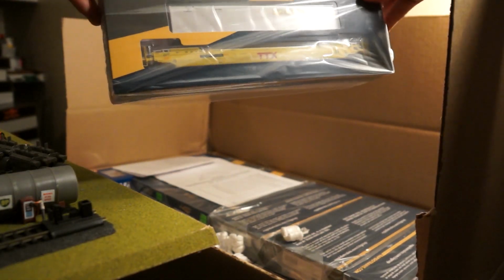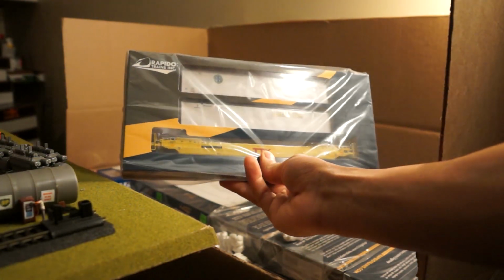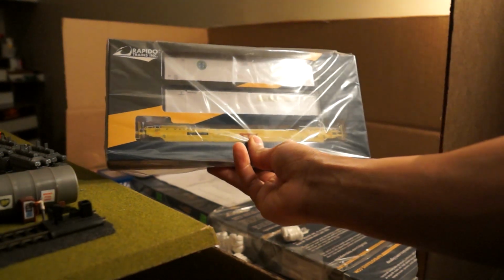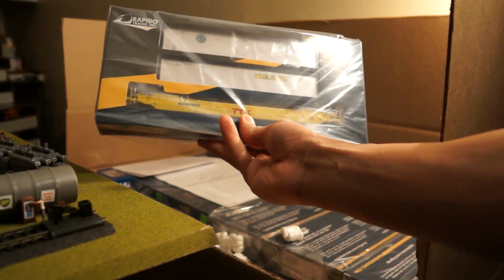This is pretty sweet. I got a very good deal on these. These were $35 a piece. And these are the Rapido Husky Stack well cars with the 2 containers. And I happen to really like these a lot.